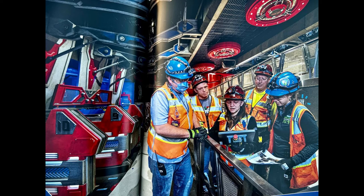Of course, they did just start the Flower and Garden Festival. But yeah, I cannot wait. Just a couple months, and this will be probably the same day or same weekend that Fantasmic reopens or returns to Disneyland Park, and that's just incredible in its own right.